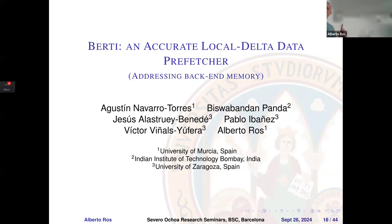Yes, very good question. Alberto, please repeat the question. So the question from Daniel was that the decoupled front end has a lot of importance depending on the branch predictor that you have, which predictor we use, and how this can affect it. We have a version of the TAGE-SC-L, the code of the championship in branch prediction ported to ChampSim.